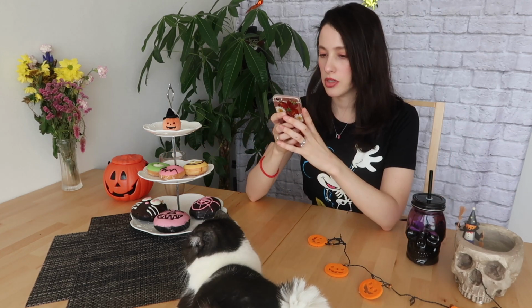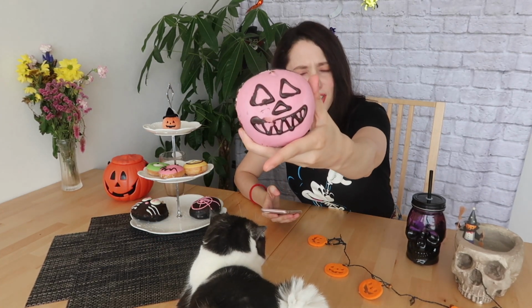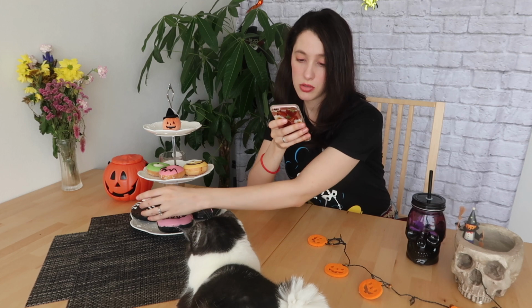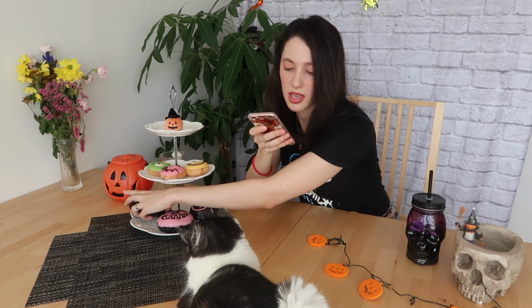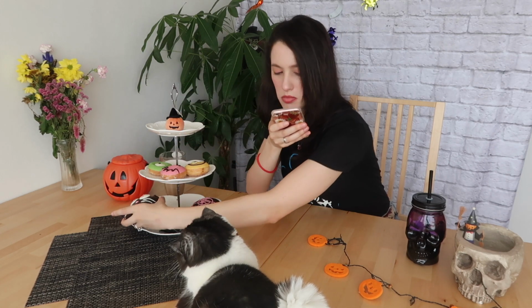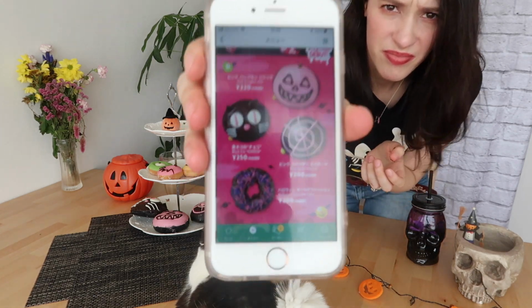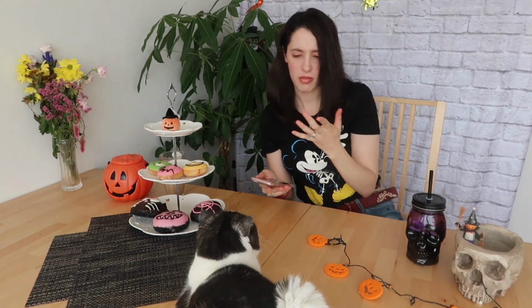Okay. So first we have the pink pumpkin jack. It doesn't say what's in him, so we'll just have to eat them and figure it out ourselves. And then for the cat, it's the black cat choco. And then last is called the pink spider custard. Pink spider custard. Very original. So it seems like they're all custard from the look of it. On the app, I don't know if you can see that. It's shiny. You're gonna need some wet tissue.